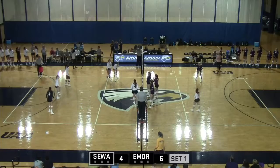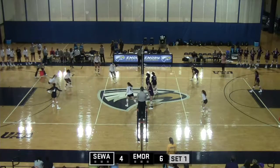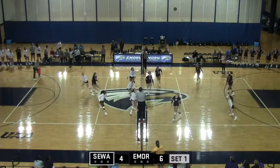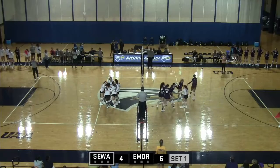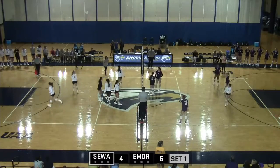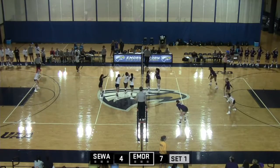And here is Stewart to serve. She's already impressed with her first 2 attacks. Bump set. Dug up. And not able to be returned. This pure raw power from Martin. 7 serving 4. And here is Cassie to serve. The left-hander.